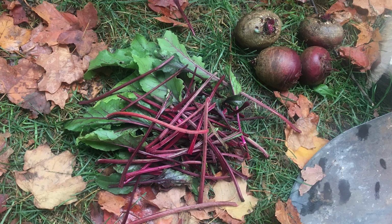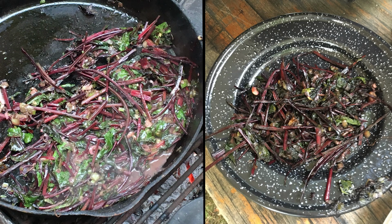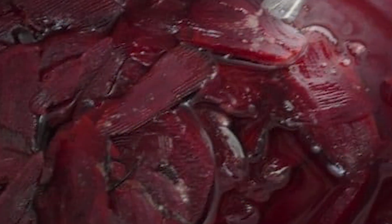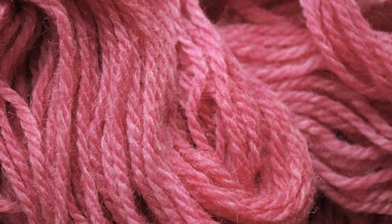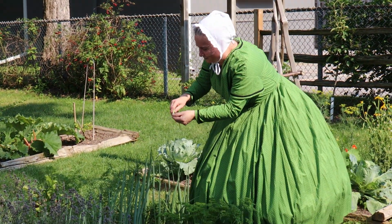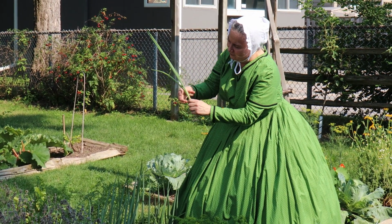Sautéed beet greens were also served as a side dish. The soldiers at our War of 1812 reenactment enjoyed this, along with drinking beet tea. The bright pink liquid from boiled beets is also wonderful for dyeing yarn, which we'll learn more about in another video. Onions were easy to grow and lasted a long time in cold cellars, so they were eaten with almost everything.